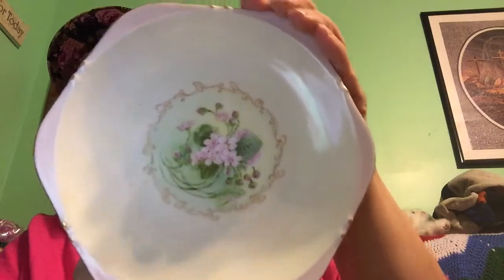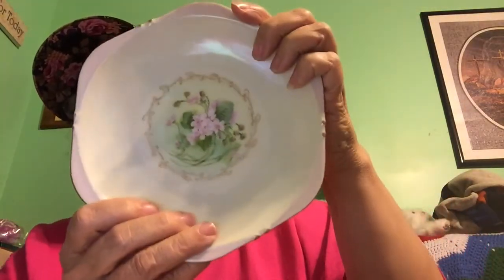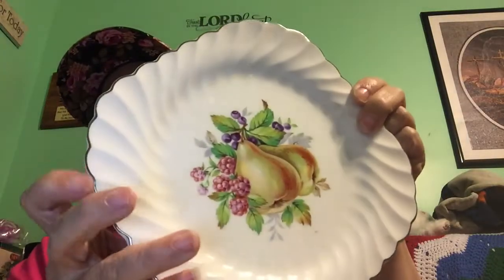Then I got these 2 plates. This one, it's got a mark on it, but I don't know what the mark is. But I thought it was pretty. There ain't nothing wrong with it. There ain't no chips, no nothing on it. But it's got that flower on there. I thought it was cute. And then I got this one. I thought that one was pretty. And that don't have no cracks on. It's got little gold on there like that other one.